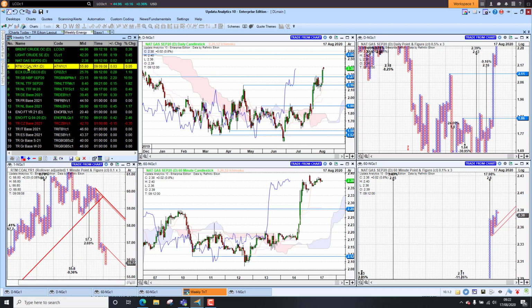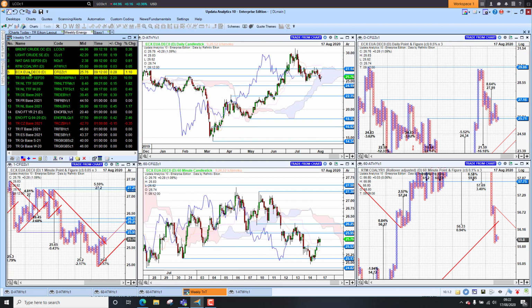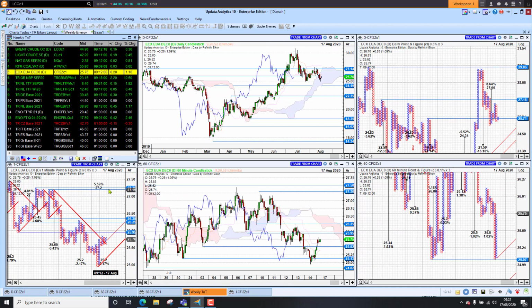Coal is up slightly this morning, had a bad week last week, falling away. We see here bearish once we'd fallen through that cloud, so we are still in bearish mode. Downside target nearly met. If we look at emissions, we are recovering this morning. We've got a new upside target to 2720. We seem to have found support, so we're calling a better week for emissions this week.